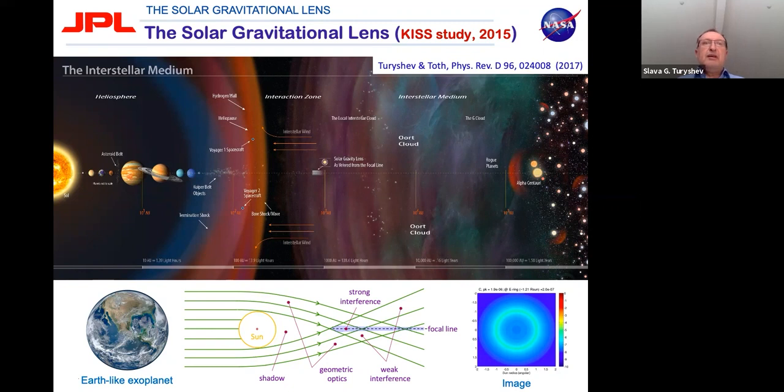So we're using a very modest coronagraph. We don't need a coronagraph like WFIRST, 10 to the minus 10.